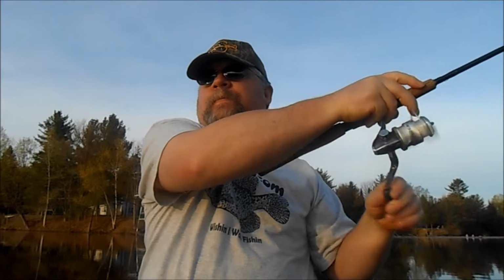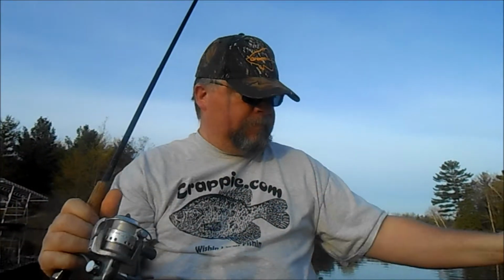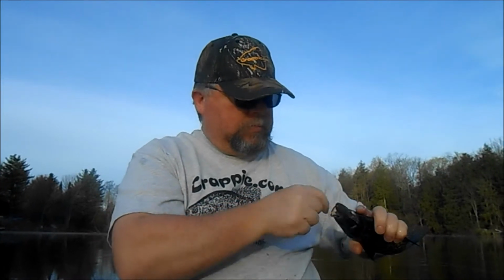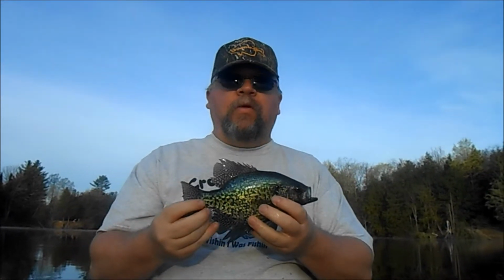Oh, there we go. All three of these came from one stump right over here. Another male. A little better one. There we go. That's a nice one. Good handful. Good way to start the morning.